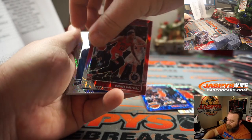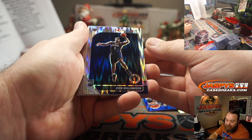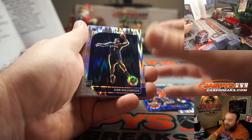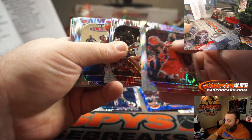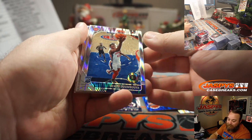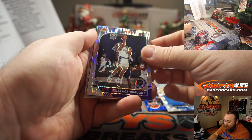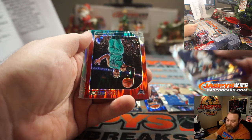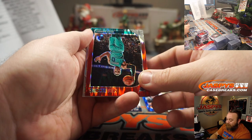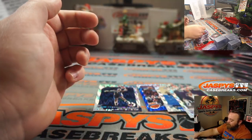There you go. How about a Zion Williamson variation? New Orleans Pelicans, Matthew Shira. Whew. Sekou Demboya, Detroit Pistons, Nicholas Kasberg. Talen Horton Tucker, flavor of the week, Lakers, Christopher Whiteman. There we go.